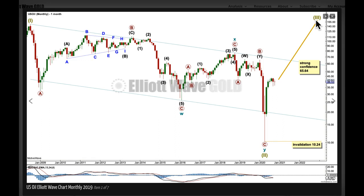So I don't have a target for supercycle 3 here, but it is substantially above the high of supercycle 1, which is back at about 145. Let's take a look at how 3 is starting. Another core rule is the only allowable structure for this third wave is that simple 5-step pattern called an impulse.